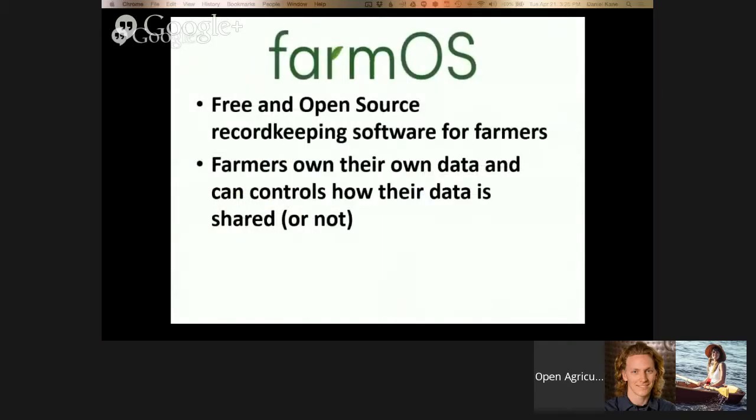Some really key things to consider as we walk through this: we really believe that FarmOS needs to be free and open source to enable participation and adaptability, to be a trusted system, and to be able to be built upon. It's really important that farmers own their own data and can control how their data is shared or not. That's the basis of it.